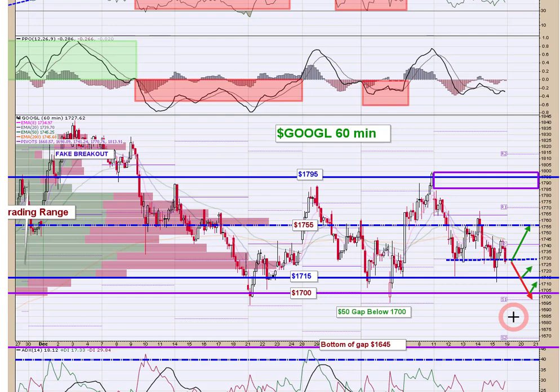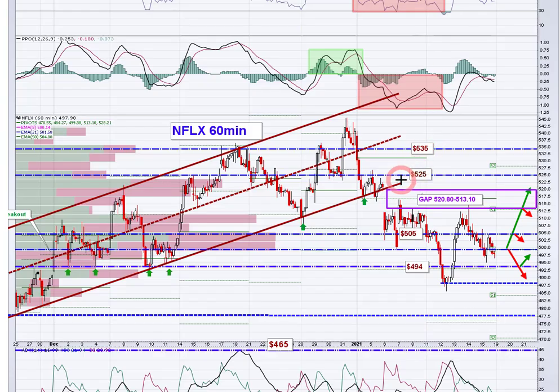So I'm going to let all this chop happen without me, and I'm trying to pick areas on the outside of those ranges to get hopefully an easier, more directional, unidirectional trade instead of all this chop on either a breakout or a breakdown.